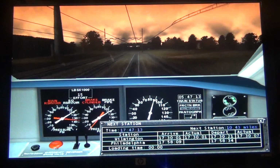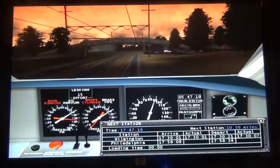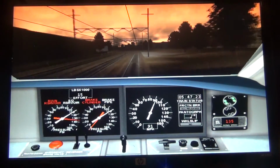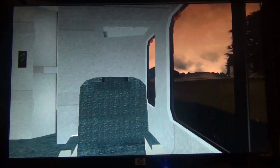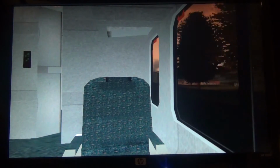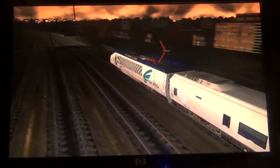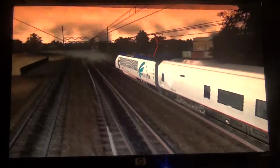On to Philadelphia. Miles left and 11 minutes to get there. So far, we are making good time. Passenger's point of view. Really making some time now.